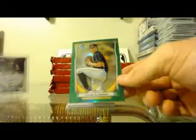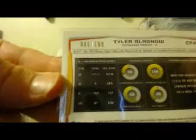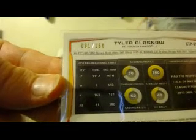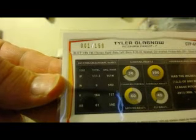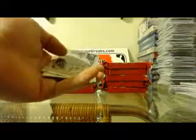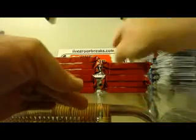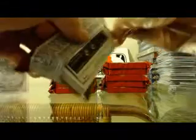Tyler Glasnow, green refractor. Bucket will be up. Glasnow. Ooh, eBay 1 of 1. 1 of 50. It just makes it easier getting all the shipping done. Davis and Tapia, refractor. I want to try and get it done and out to you guys tomorrow.